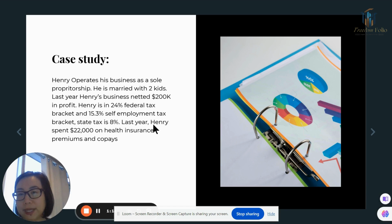Henry operates his business as a sole proprietor. Henry is married with 2 kids. Last year, Henry's business netted $200K in profit. Henry is in the 24% federal tax bracket, and he is subject to 15.3% self-employment tax because he's filing on Schedule C. State tax for Henry is 8%. Last year, Henry spent about $22,000 on health insurance premiums and co-pays. This is a very typical scenario for most small business owners.